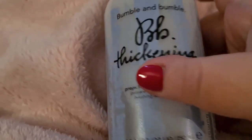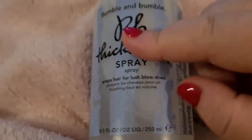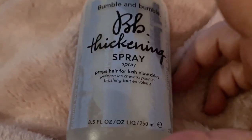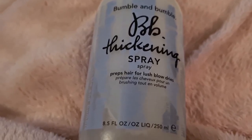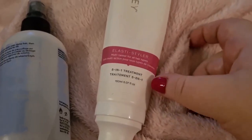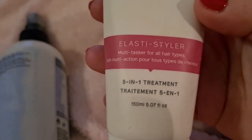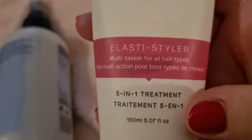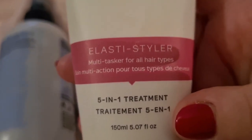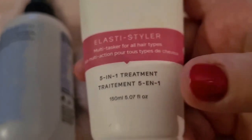This is what I spray in my hair. It's the BB thickening spray, and it's supposed to give you lush blow dries. I think it does make my hair look fuller and less fine, and it does give it volume, so I really like this. And a little bit goes a long way. And I'm also going to use, let me show you what else I use on my hair, this bad boy. So this is the Philip Kingsley, what is it called? Elasticizer.